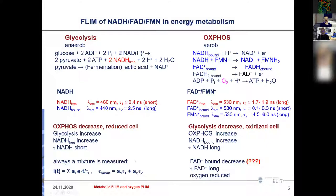Now, during oxidative phosphorylation, as I mentioned, NADH is bound and the lifetime is getting long, but we have also FMN and FAD involved during oxidative phosphorylation. And now, very important, this was also mentioned by Wolfgang, free FAD has a long fluorescence lifetime. This is opposite to the lifetime of NADH when it's free. Whereas bound FAD has a very short fluorescence lifetime, between 100 and 300 picoseconds. But we have also FMN, and bound FMN, interestingly, has a very long fluorescence lifetime, between 4.5 and 6 nanoseconds.